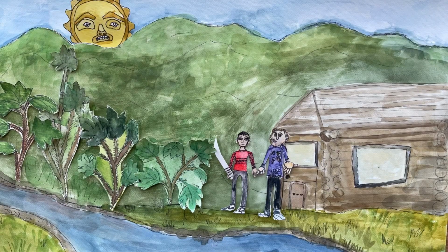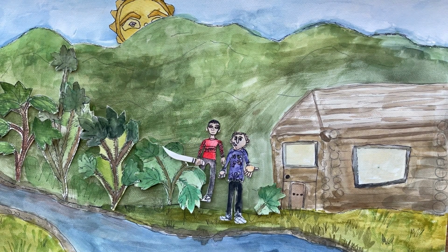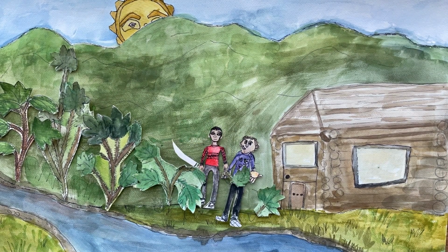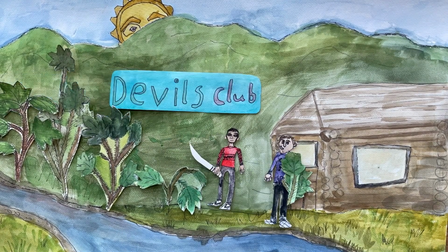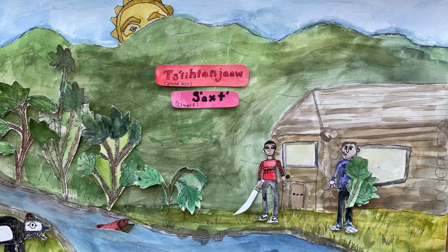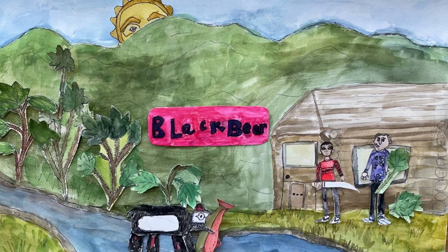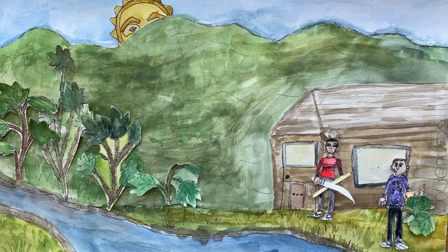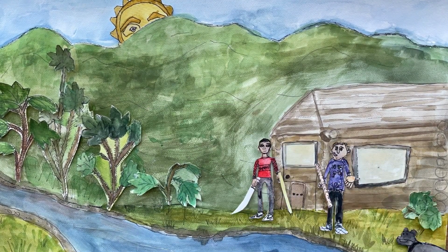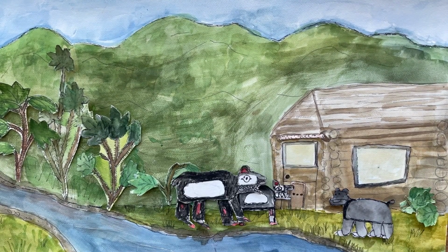Our ancestors taught us how to respectfully harvest devil's club in the moist spring forest. Devil's club has pokey needles that we scrape off to expose the yellow inner bark. We use it to make tea, medicine, and even beads. We place a branch over our doorway to protect us from bad spirits.